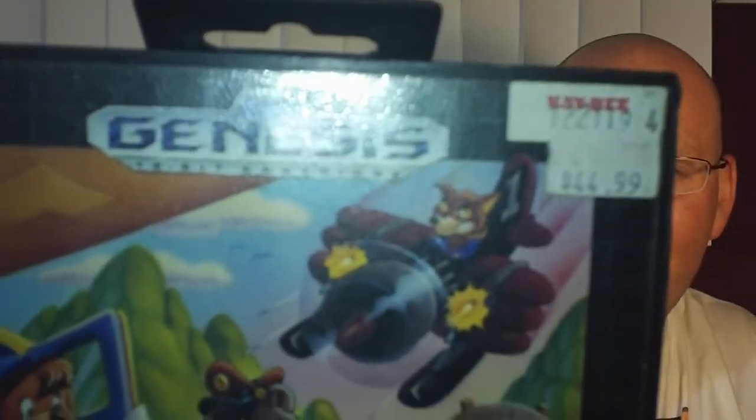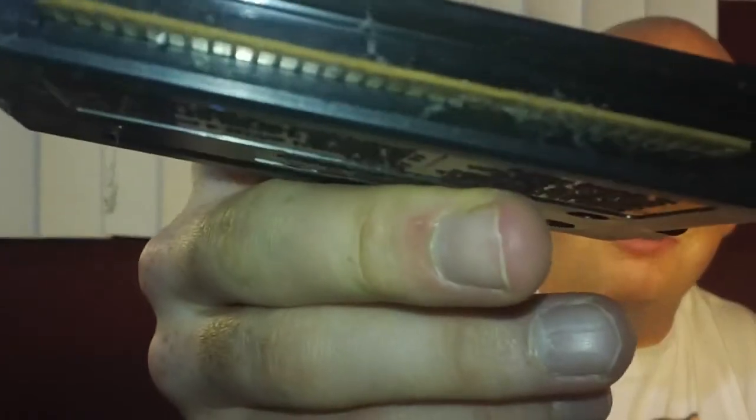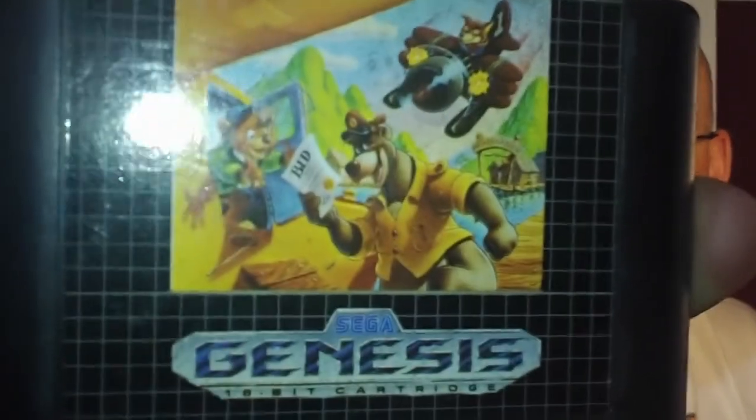Next up we got the Tailspin here. And it's got the price tag still up there of $45 from KB Toys. It's got the manual inside. It's a little bit bent. And oh my god, look how dusty that is. It's got cobwebs growing inside of it. Definitely have to clean that up. But it's not too bad condition.